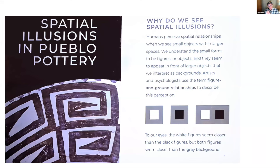Humans perceive spatial relationships when we see small objects within larger spaces. We understand a small form to be figures or objects, and they seem to appear in front of larger objects that we interpret as ground, as backgrounds. Artists and psychologists have used the term figure and ground relationships to describe this perception. To our eyes, the white figures seem closer than the black figures, but both figures seem closer than the gray background.